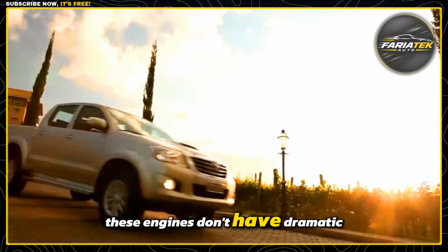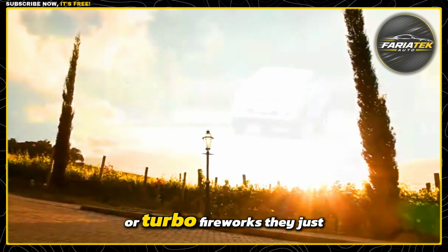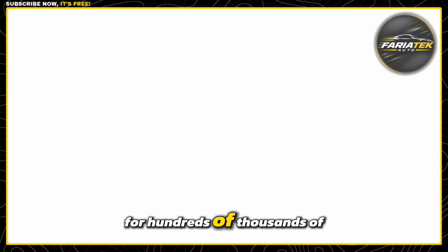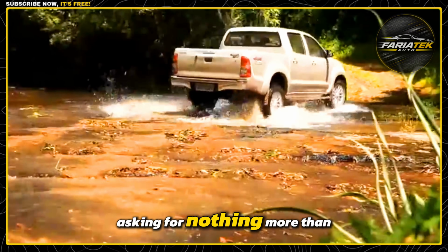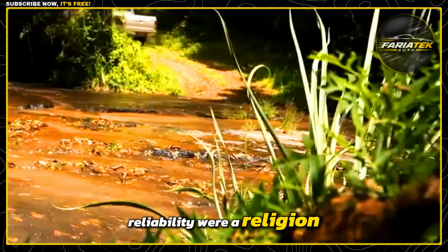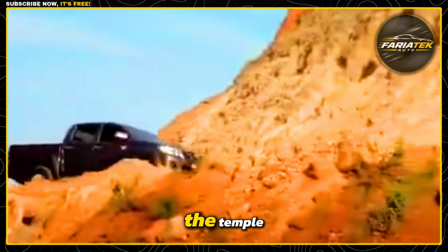These engines don't have dramatic power curves or turbo fireworks. They just work every single time for hundreds of thousands of miles, asking for nothing more than clean oil and a filter change. If reliability were a religion, the 1KD would be the temple.